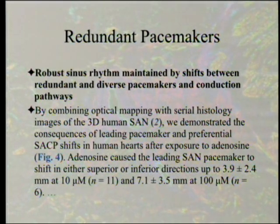We demonstrated the consequences of leading pacemaker and preferential SACP shifts in human hearts after exposure to adenosine. That is, instead of the middle taking over like it normally does, one of the ends would take over, another different conduction pathway would take over. Adenosine causes the leading sinoatrial node pacemaker to shift in either superior or inferior directions up to 3.9 millimeters at 10 micromolar and up to 7 millimeters at 100 micromolar. So apparently it's a dose-related effect.